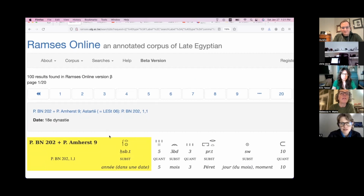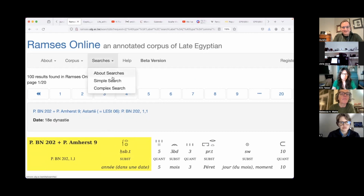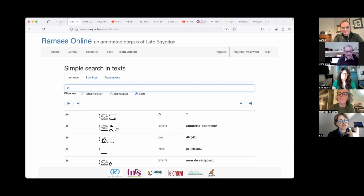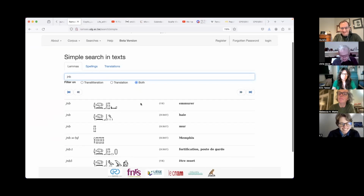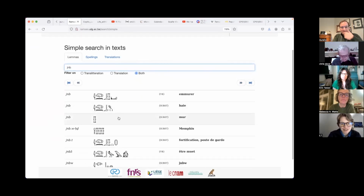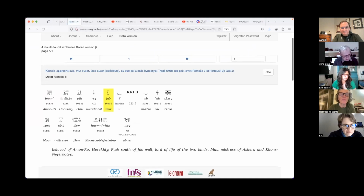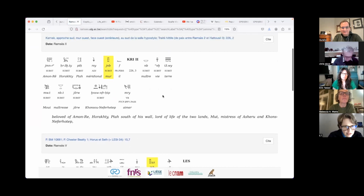Hang on. Let's see if I can move you guys. Here we go. Oh, it's in Sinai. Yeah, it is. That's why I'm so annoyed that I don't know it, because we're just reading Sinai on Wednesdays. So here we go. Ineb is wall, and Inbet is fortification, guard post. Interesting. At least according to Ramses Online. The old version of TLA works, so let's check that. I'm just trying to see if I can find it there.